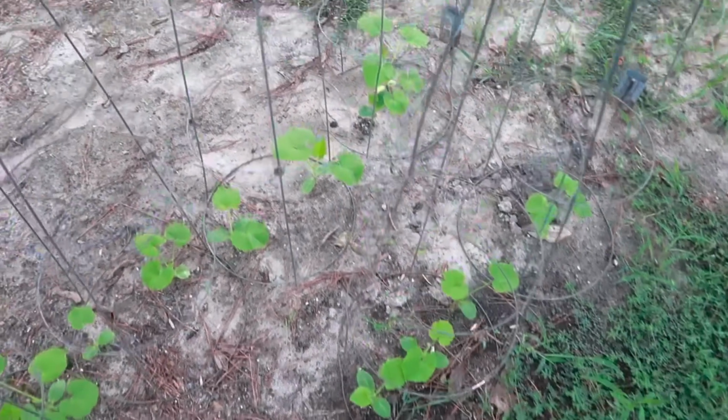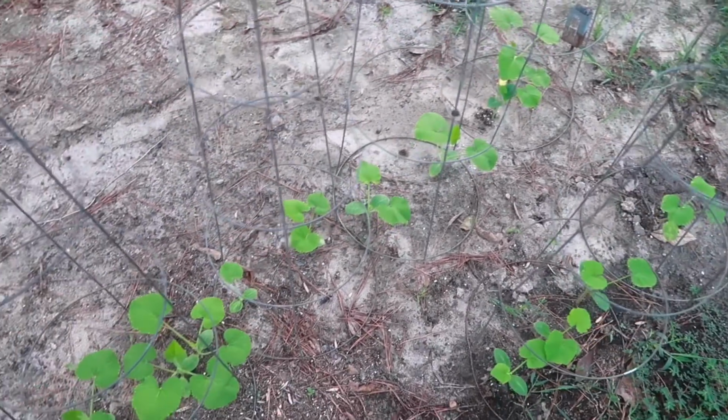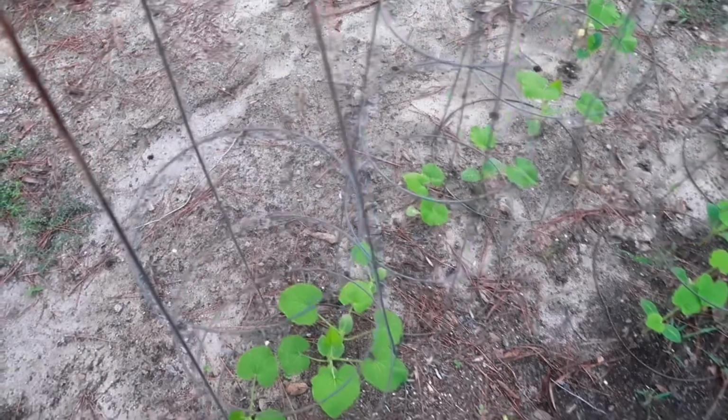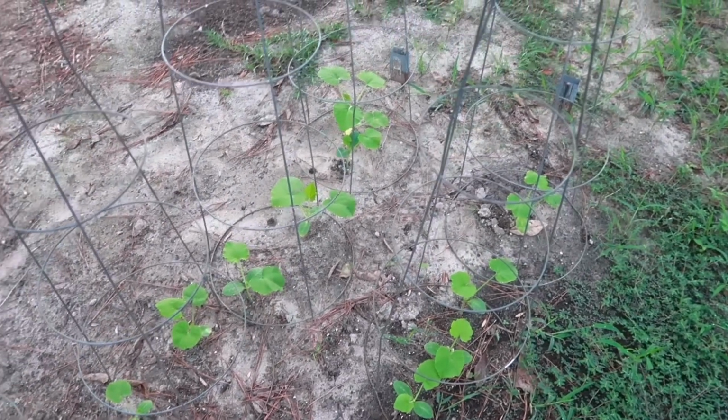So I think next year, Larry and I said we will definitely be tilling us up a place to do a garden in the ground. I even planted some spinach over there, but you can't see it. So yeah, we have all this land we need to plant in the ground.